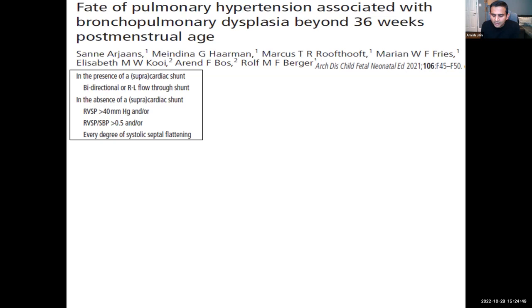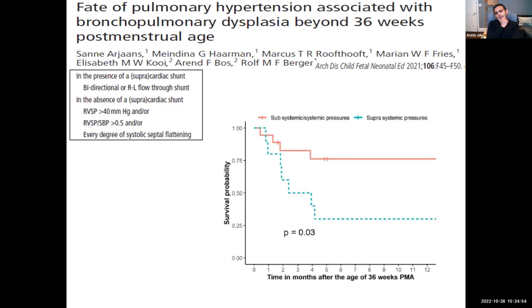So the one thing they did was confirm the same finding as Khemani et al. had about 15 years ago, that the patient's mortality risk is dependent upon the severity of their pulmonary hypertension. Now, unlike that paper, where the diagnosis was made post-discharge, these babies were actually diagnosed at 36 weeks post-menstrual age, and you can see this is the time after that, in months.